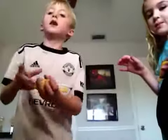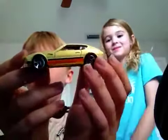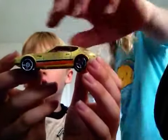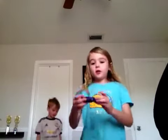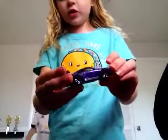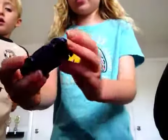Okay. This is it, guys. I hope you like it. It kind of looks old and it's cool. But, oh my God, look at the wheels. Show the front. It's not blue, it's purple. Wait, it's a Porsche. It looks blue, but it's actually purple. From this camera, yeah, it looks like that, blue.